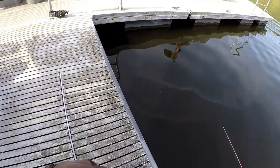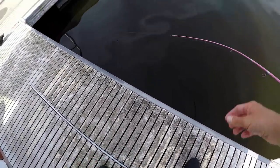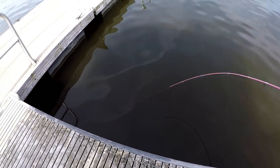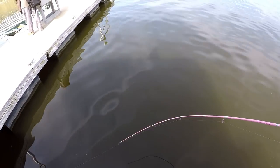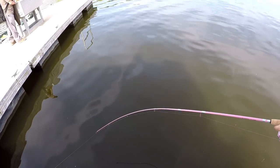Get your rod tip down. Remember this rod's clip. Damn, all bad. That cable's right there. Yep. Oh, this is a big one. This is one of those huge ones. There's nothing you could do but hold him.